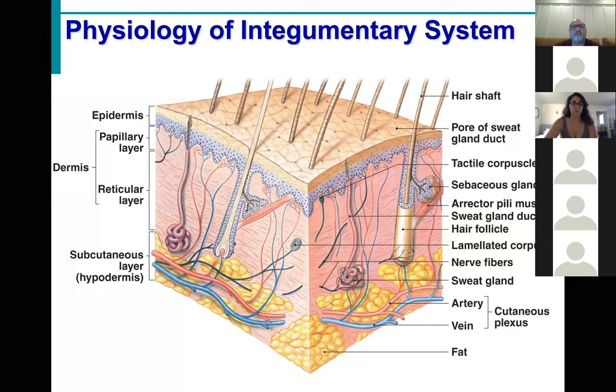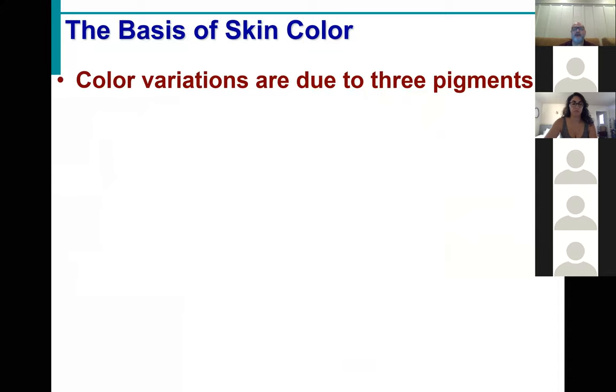So let's go ahead and get started. Like I said, we are going to talk now about the physiology of the integumentary system. Many of these are concepts we've already talked about. Just want to make sure we fully appreciate and understand all of these concepts. Let's talk about one related to something we've been talking about, but obviously we're going to add a little bit more information to it, and that is skin color.